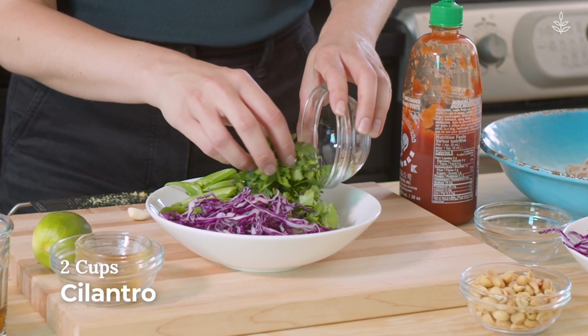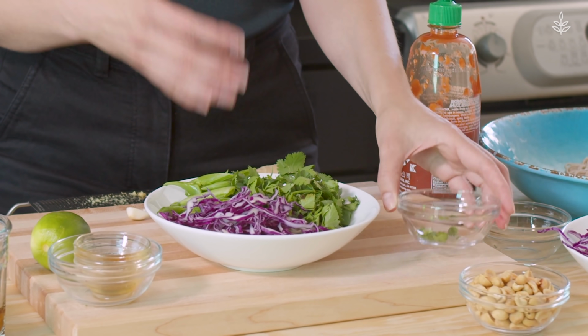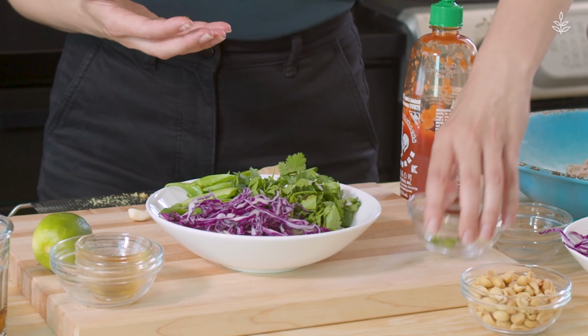Cilantro. Cilantro is really nutritious and I absolutely love the flavor. It's also a really inexpensive way to get more greens into your diet, but if you absolutely do not love it, you can always substitute some finely shredded kale or even some Italian flat leaf parsley. And then some salted peanuts for some extra crunch.